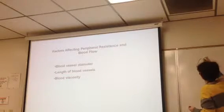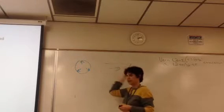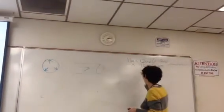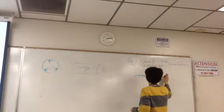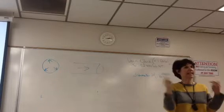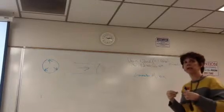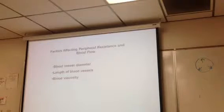So cardiac output is affecting this pressure against the vessel wall. Peripheral resistance is affecting this pressure coming behind it that has to push it through. All right? So the three factors are the diameter of the blood vessel. Obviously we see this with airflow. So if you were to try to breathe through 10 small tubes rather than one large tube, it's going to be more difficult even though the volume is the same because the air particles are bouncing along the vessel wall.